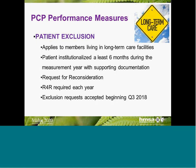And for this year, we will begin accepting exclusion requests as of July 1st. So that will be once the patient's been institutionalized or in a long-term care facility, January 1st through June 30th. As of July 1st, you could request to exclude that patient from the measures.